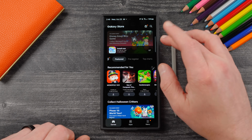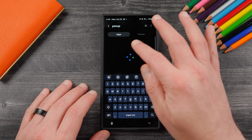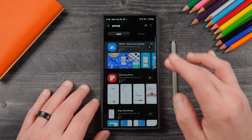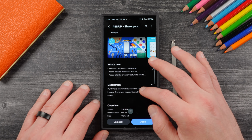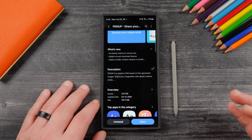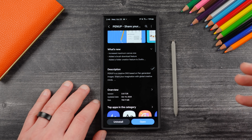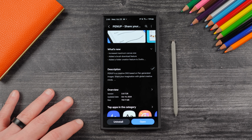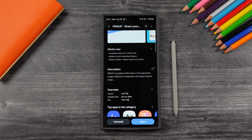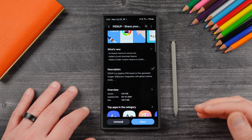Now, the bigger update that I want to talk about today is PinUp. PinUp is searchable inside the Galaxy Store, and this is a pen application for the S Pen that basically allows you to do a lot with your S Pen. Color, draw, paint, a little bit of everything. It's got so many features. It's amazing that more people don't use this. I actually use it to take some advanced notes and also to do some relaxing like drawing and coloring pages just when I need to chill out.